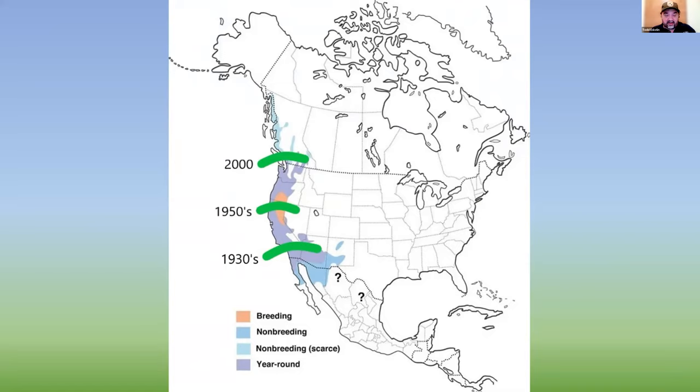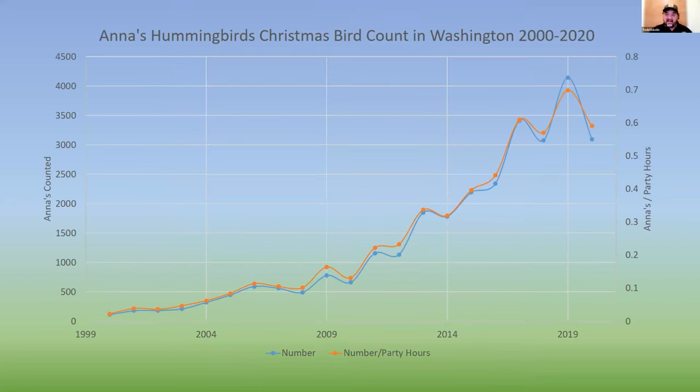Christmas bird count is one that happens in the wintertime to look at wintering birds. And it turns out these Annas are mostly non-migratory, but they seem to show up heavier in the wintertime. So a June survey isn't going to give you a very good picture of Anna's hummingbird. So with that, I will switch to just looking at what happened in Washington, utilizing the Christmas bird count data that we had available. And what you see is that there were a small number of Annas.